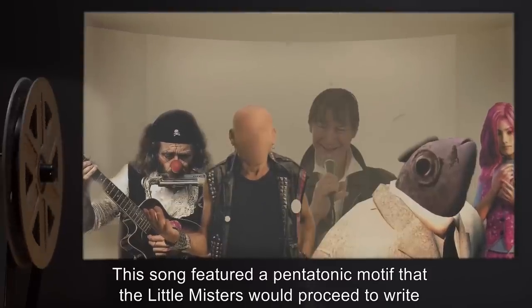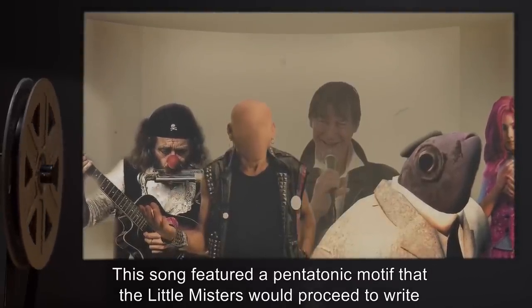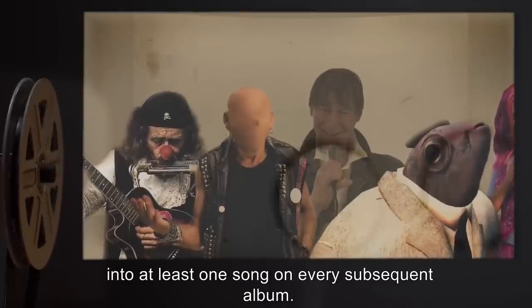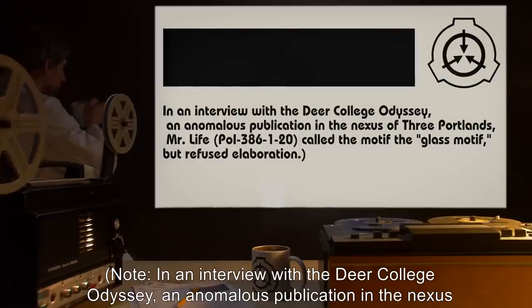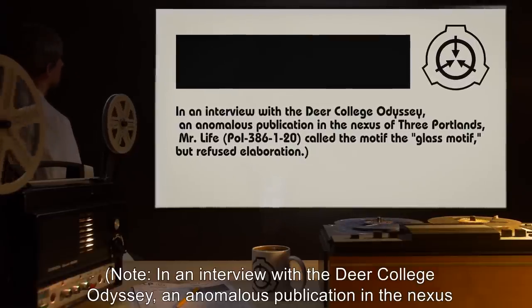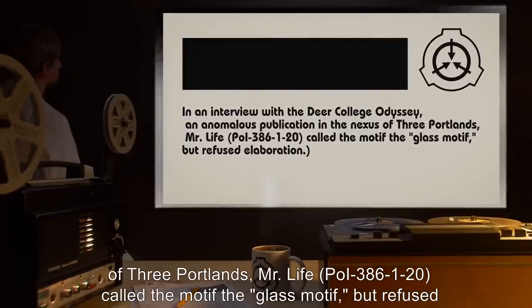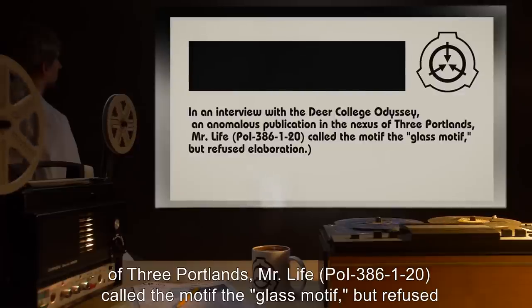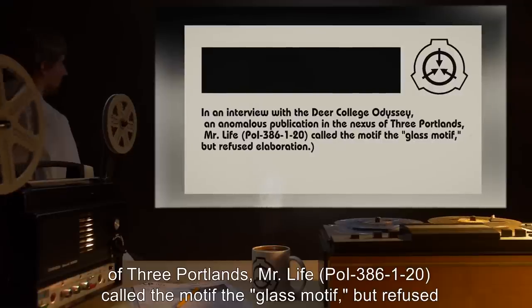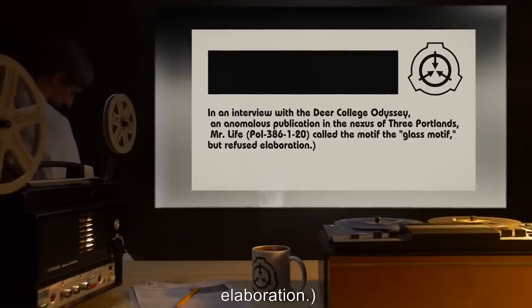This song featured a pentatonic motif that the Little Misters would proceed to write into at least one song on every subsequent album. Note: in an interview with the Dear College Odyssey, an anomalous publication in the Nexus of Three Portlands, Mr. Life, POI-386-120, called the motif the glass motif, but refused elaboration.